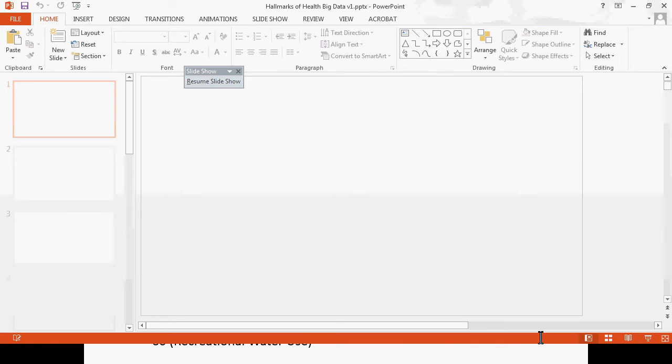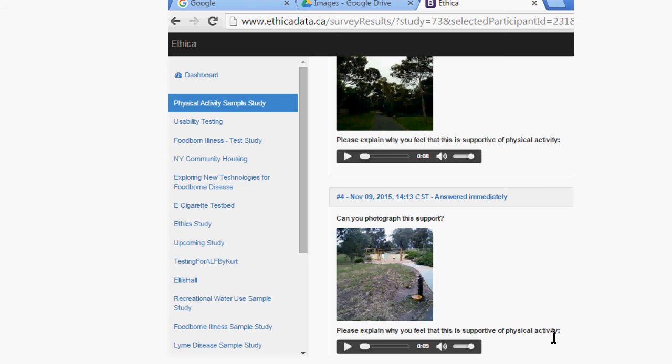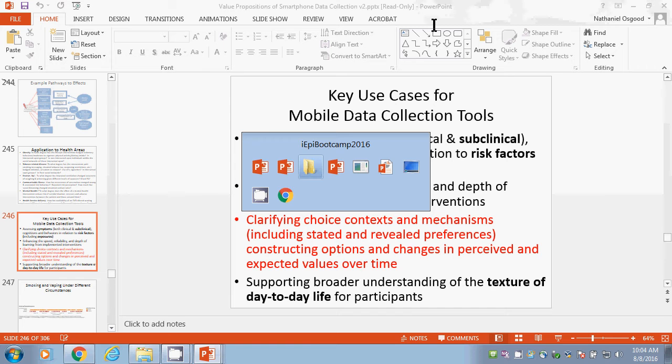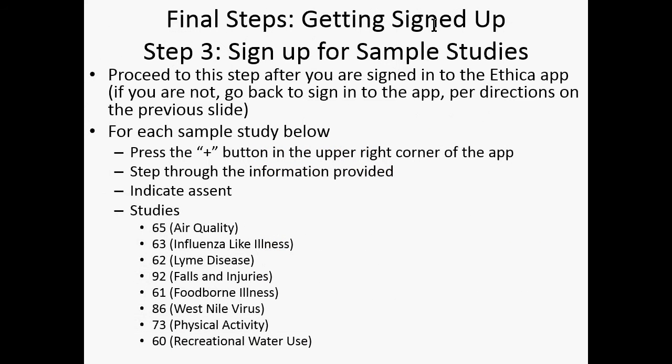So it would look something like this: you have the Ethica app, and there's a little plus sign in the upper right-hand corner. Sometimes on small phone models, it can be three dots, and then you look under there, and it says study registration. So on some models that have really small screens, it'll be visible under a three-dot menu. In other cases, there's a plus. Do you see the plus? Yeah. Okay. Great.